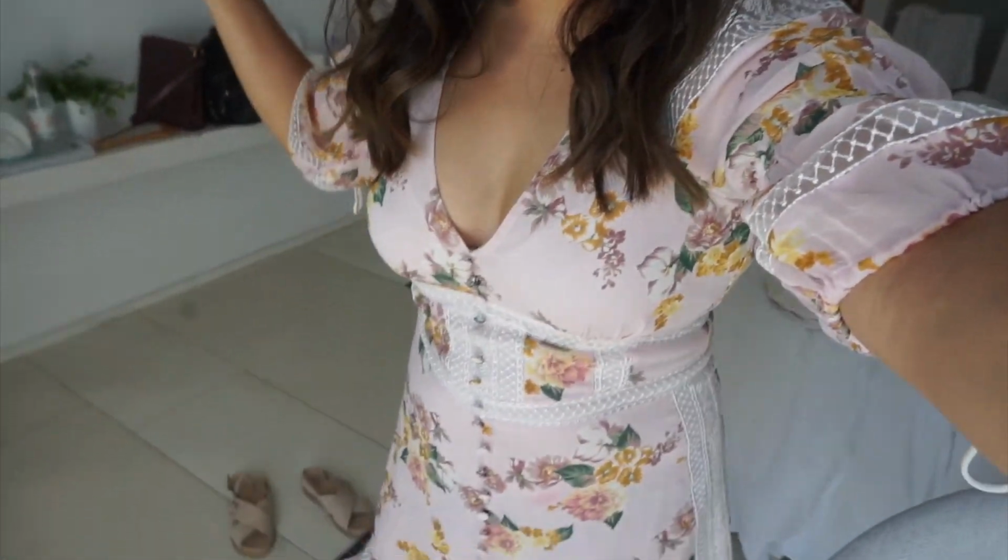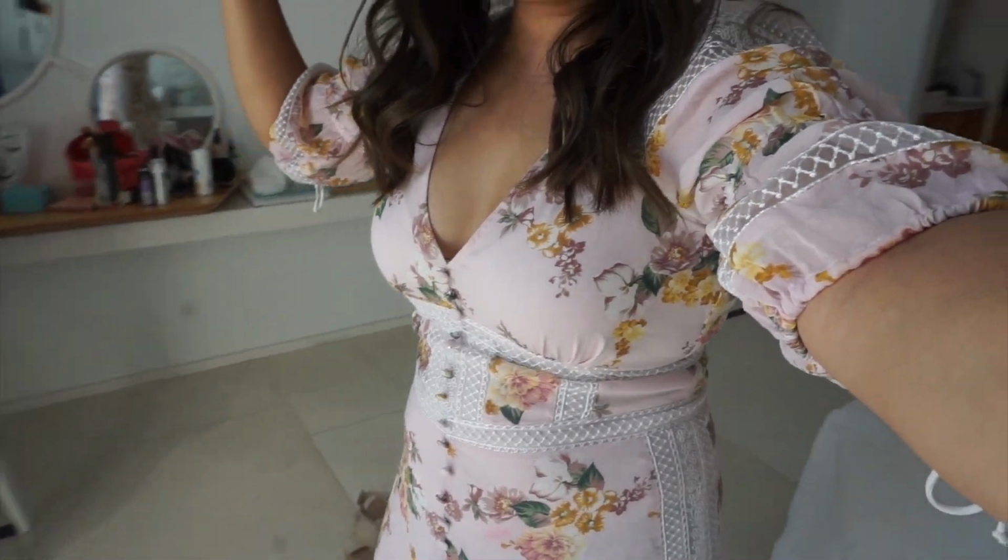So be right back. All right, guys, here is my final look. I did curl my hair, and this is the dress that I decided to go with. It's For Love and Lemons by Rent the Runway. And now we're off to explore the town of Mykonos.